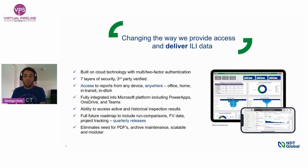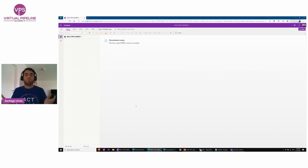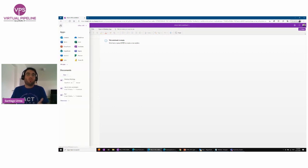So by saying this, I'll show one of the ways that you can access this platform or this environment that I'm mentioning. Let's say everyone or most of us use OneNote. OneNote is part of Office 365. In Office 365, well, we're using PowerPoint. I was just using PowerPoint, Excel, Teams. Everyone uses Teams, OneDrive.